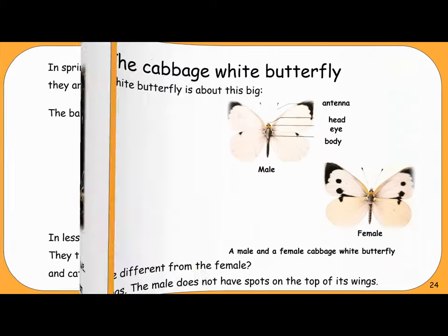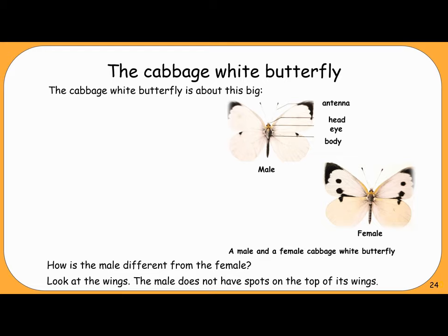The cabbage white butterfly. The cabbage white butterfly is about this big. Antennae, head, eye, body, male, female. A male and a female cabbage white butterfly. How is the male different from the female?